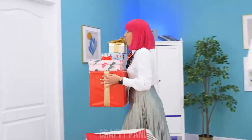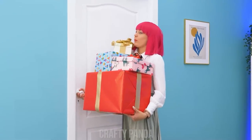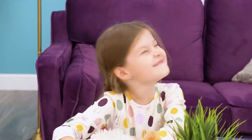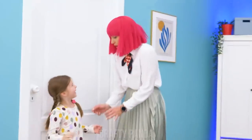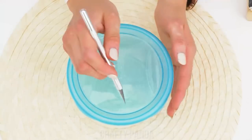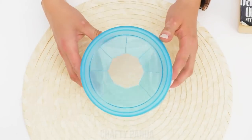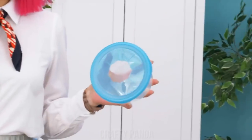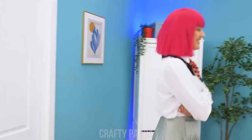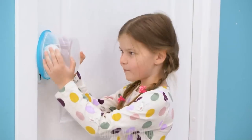Emily has some presents with her. But she doesn't want anyone to see them. What's in there? Oh no! Phew! I know! I'll take a lunchbox and cut a hole in it. Now let's put it on the doorknob. Perfect! Now kids can't get into the room!